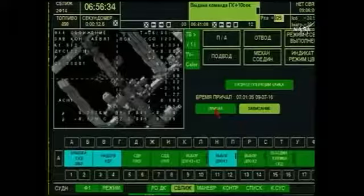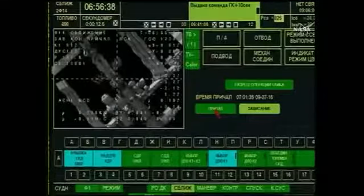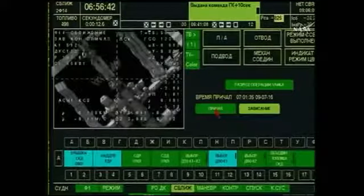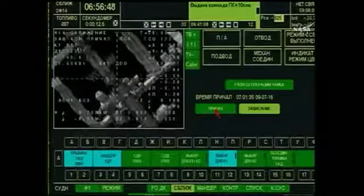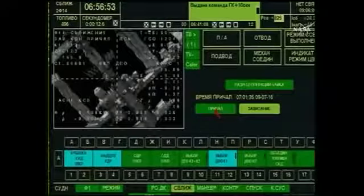Дальность 200, скорость 0,12. The range is 200 and range rate 0.12. Команда прицел готова. Причал command is ready. Москва готова. Moscow, we are ready to send pre-chow command or final approach command. It's a go. We are sending final approach command. 6:56:55, команда. 6:56:55 is the time of the sending pre-chow command.